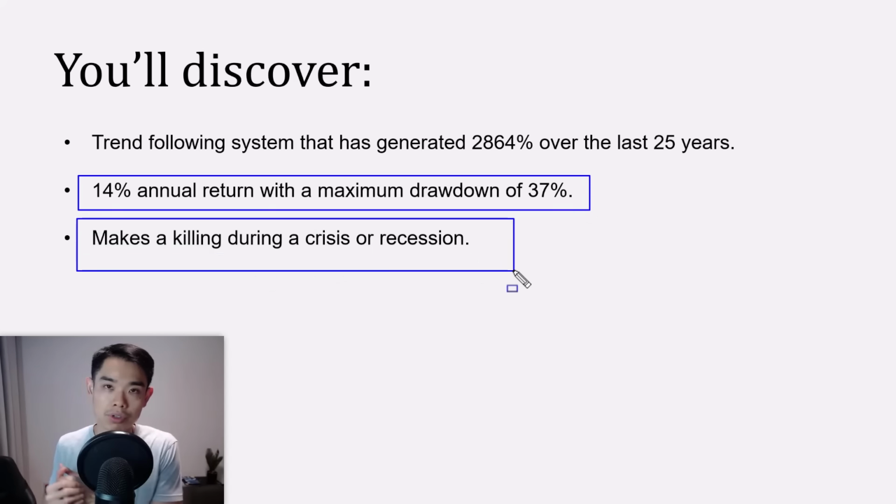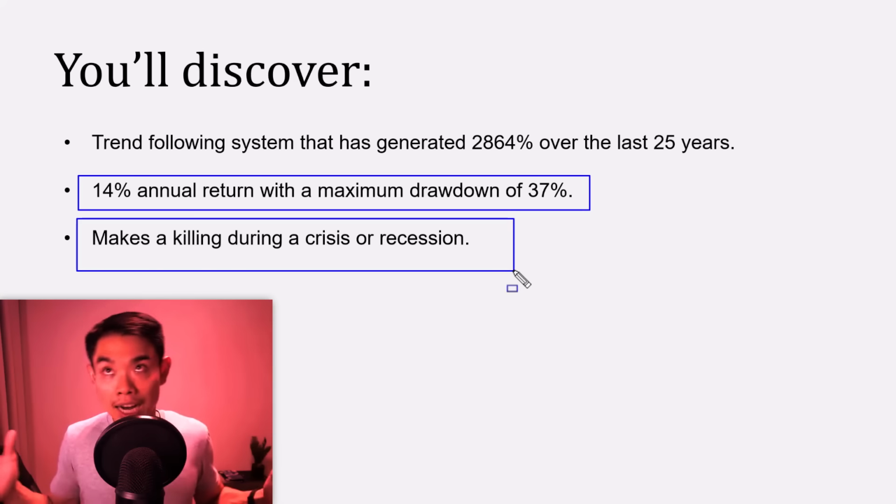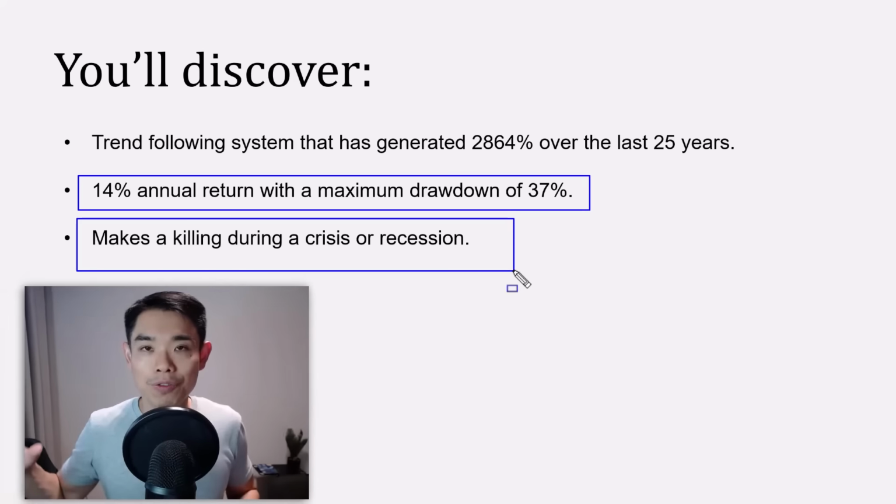crisis or a recession. For example, during the dot-com bubble in 2000, the 2008 financial crisis, the Russia-Ukraine war, periods like this is where this trading system really shines. This means you will make massive profits while other traders are losing their pants. So if you're interested, then let's get to it, because I will explain to you the exact trading rules, the entry, the exits, the chart examples, and much more.